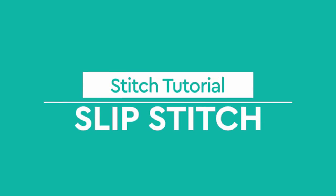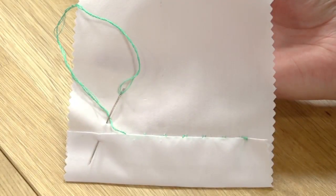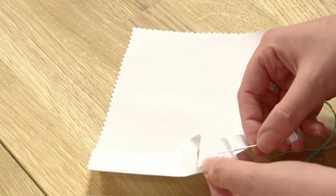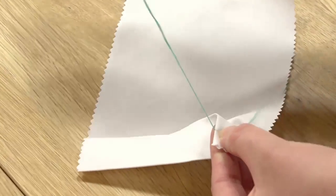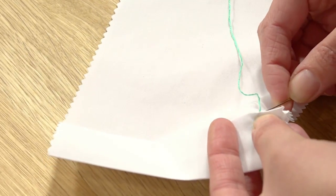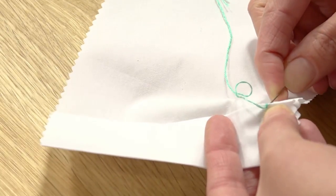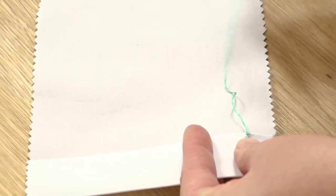So I'm going to be showing you how to do a slip stitch, which is basically a hemming stitch that is almost invisible on both the right and the wrong sides of the fabric. So I'm going to go in through my layers here, through the single hem. I'm going to leave a tail before doing my double stitch here. So I'm just going to go through one, twice there. That's giving me my double stitch or locking stitch, ready to then do my slip stitch.